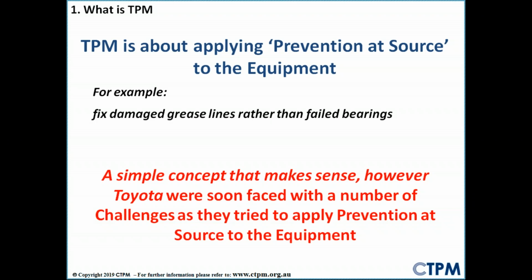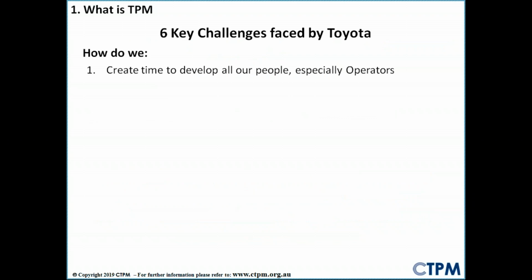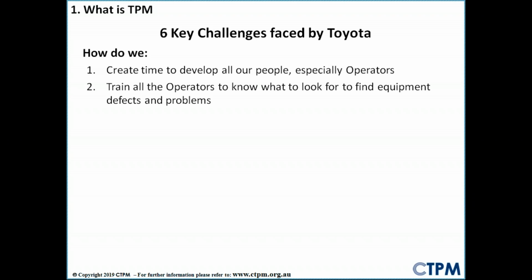But then they had some other challenges. And these are probably the 6 key ones that they were faced. How do we create time to develop all our people, especially the operators, because they're busy operating the equipment? So how do we go and give them time to stop operating the equipment and learn about and go finding defects? How do we train all the operators to know what to look for to find equipment defects and problems? Because it's all very well saying to an operator, go find a defect, but our experience has been, in most cases, they don't know what they're looking for.